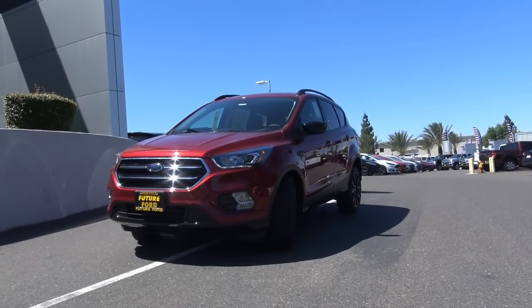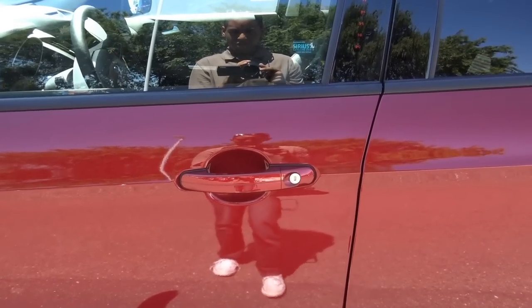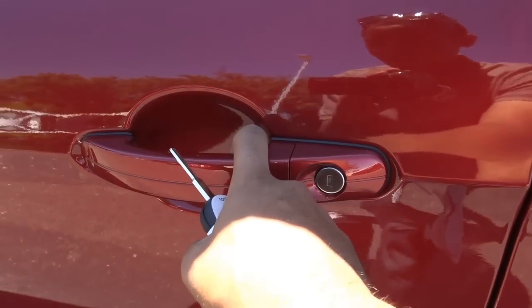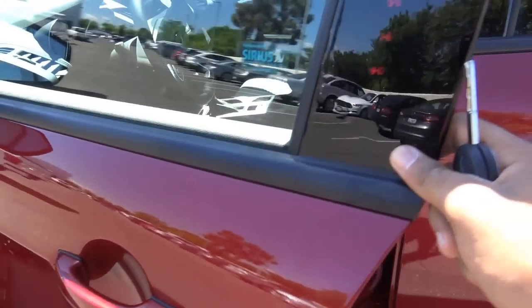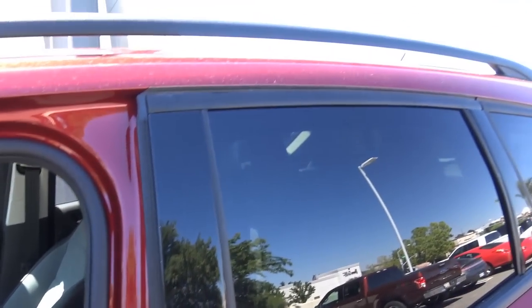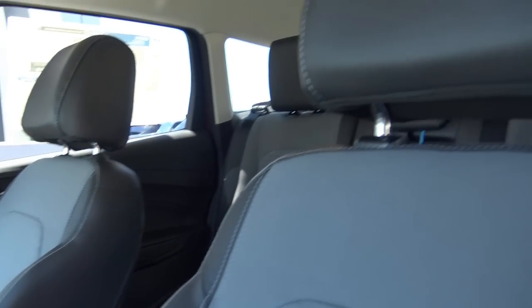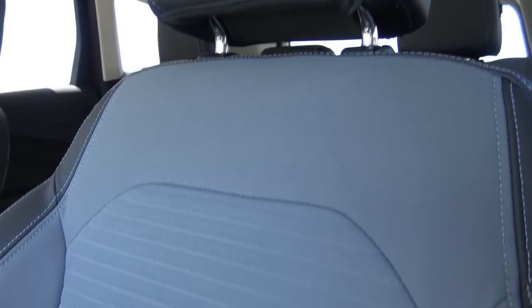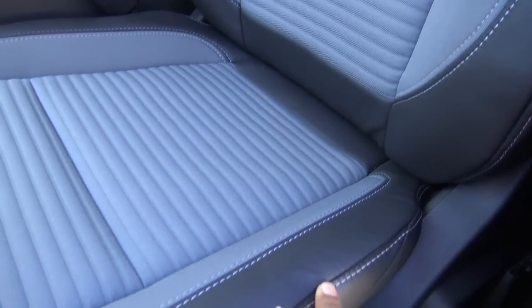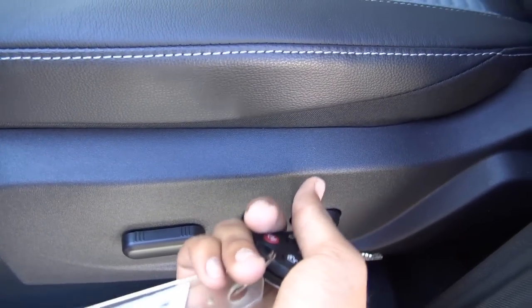Love those LEDs. This color is known as the Ruby Red Metallic. I love this color on the new Escape here. It's a beautiful looking color. And you also do have a two-toned half cloth and half leather interior. Power driver seat, power recline, and your power lumbar.